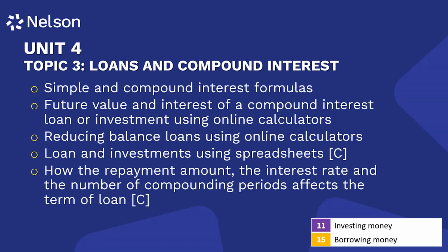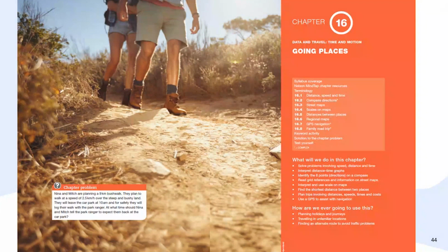That really covers the syllabus content, and now Robert's going to take you through some of the features of our textbook that reflect all these different things. Okay, so we've taken as our sample chapter a chapter that has a lot of new content in it. It's chapter 16 called Going Places. So it's actually the final chapter of year 11 of the Unit 1-2 book.